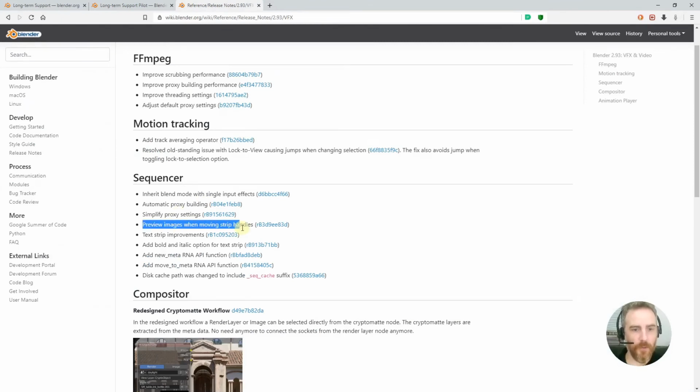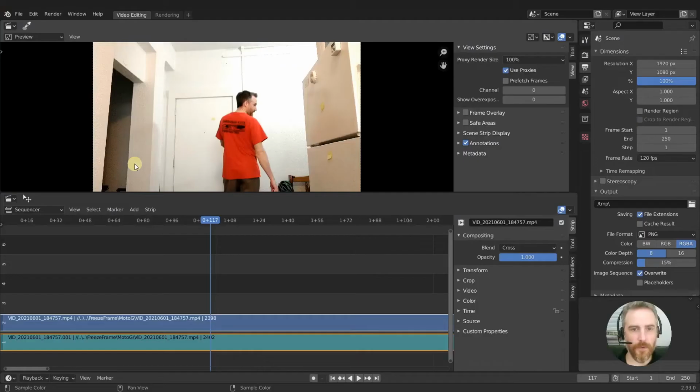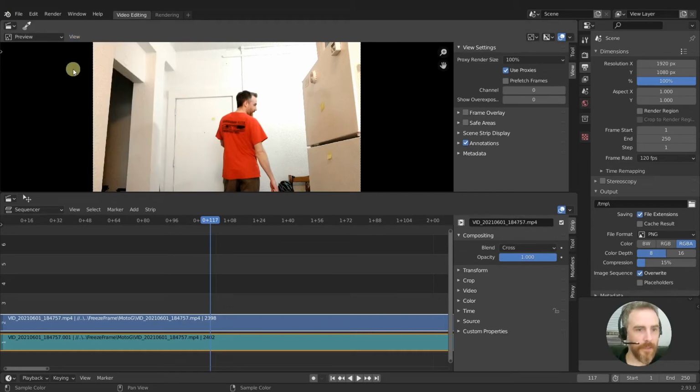Preview images when moving strip handles. Ooh, I think I like this one. I don't think I noticed this before. Okay, so add an option to override current frame when transforming strip handles. Ooh, yeah. Option can be found in the view menu of the VSE preview, or in the timeline when using a backdrop. I never use the backdrop. You can if you want. I don't like that. But view menu of the VSE preview. Okay. View, preview during transform. Is that what that is? Is that what it says?